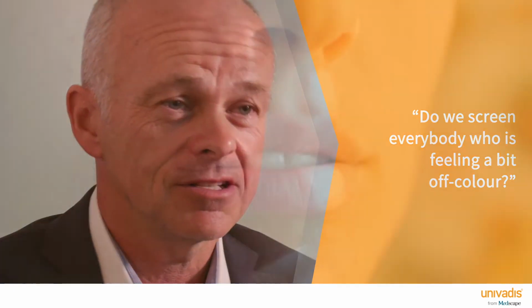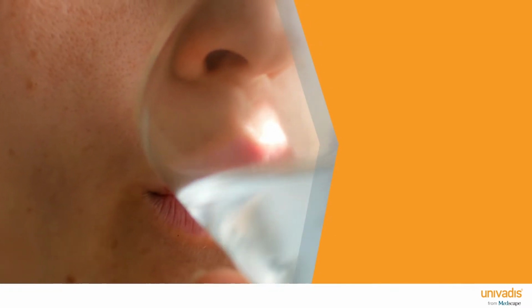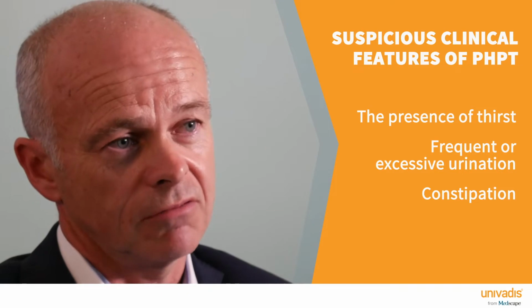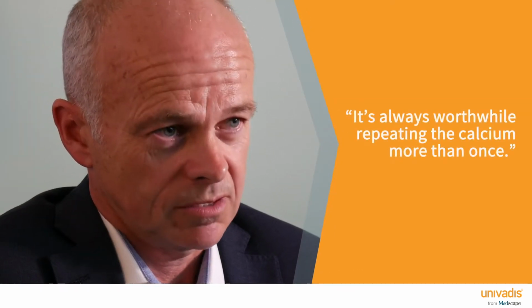Do we screen everybody who's feeling a bit off colour? If you keep coming back not feeling quite right, we say, we'll check your calcium, it's cheap and cheerful, there's no harm in doing it. Patients may have thirst, getting up at night and passing lots of urine, and constipation. Those are some very clear features of a raised calcium. So it's always worthwhile repeating calcium more than once.